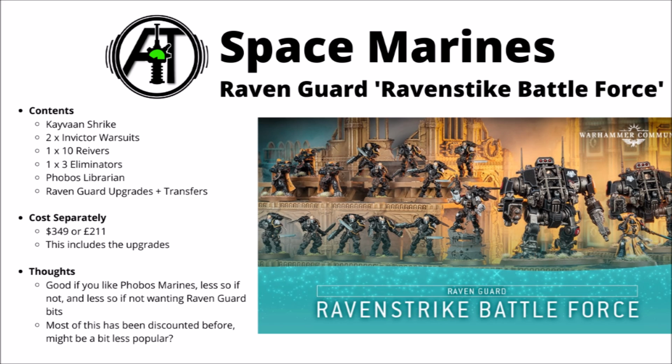Plus we already have the standard Combat Patrol Space Marines if you really want a Phobos heavy army, and arguably at a better discount than this one's likely to be. I'd guess that this one's probably not going to be super popular, though I'm sure it will be useful to some, particularly if you like the Raven Guard aesthetic or Ravenstrike himself. Again, let me know what you think down in the comments below.